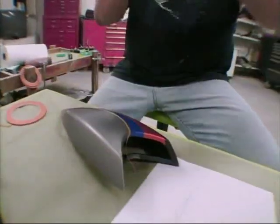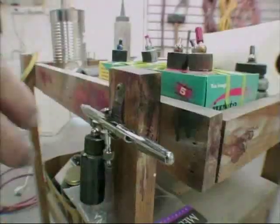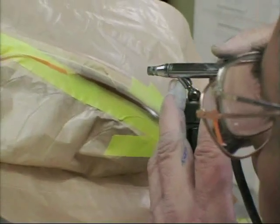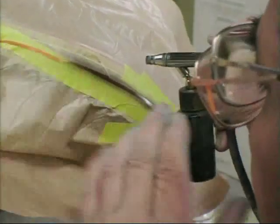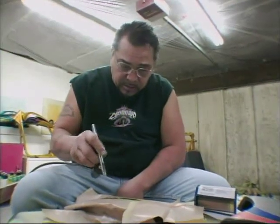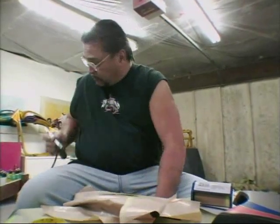I know this sounds weird, but I put on two pairs of glasses. It gives twice the magnifying power. To do these super fine lines, you have to have the paint pretty thin, but if you put it on too wet at first, it wants to creep under the tape. So you have to mist it on a little bit, let it dry, and then you can kind of fill it in.